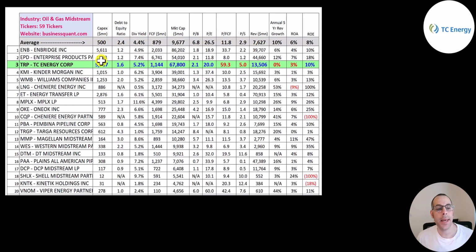They spend a lot on CapEx. It looks like more than anybody else on this list. They have a good debt to equity ratio. For every dollar of equity, they have $1.60 of debt, which is better than average. They pay a higher yield than the average company. They do generate more free cash flow than the average company, but as a percent of their market cap, it's really weak. They actually generate the least free cash flow as a percent of their market cap.